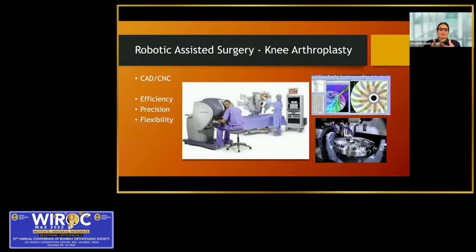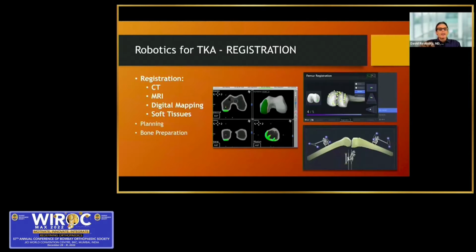We're doing a more industrial operation. So we have to think about computer-aided design and CNC or computer numeric control machining for precision. And I want efficiency, precision, and flexibility. Every robot in the market has to do 3 things: registration, planning, and bone preparation. Registration is getting the information into the computer.